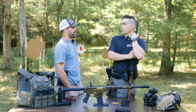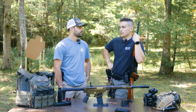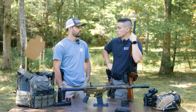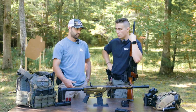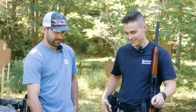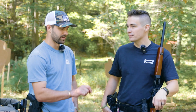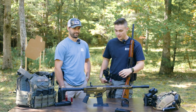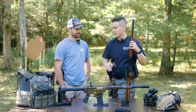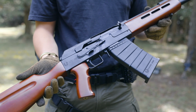What I would say about this is when we got the M4 clone originally, it had cycling issues because it hadn't been broken in. These did work right out of the box. Sparky had to test them out early. They're fun, but I would say AK platform, I like it, it's a little bit sleeker, proven platform.